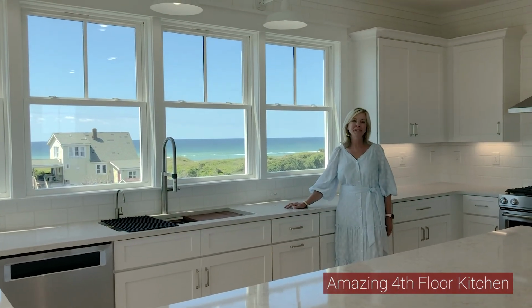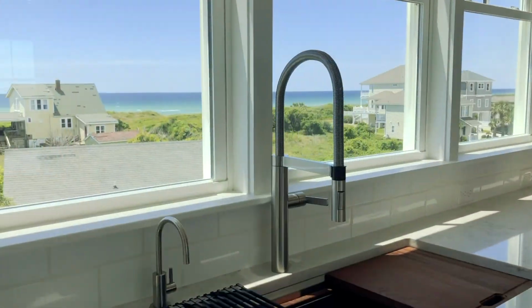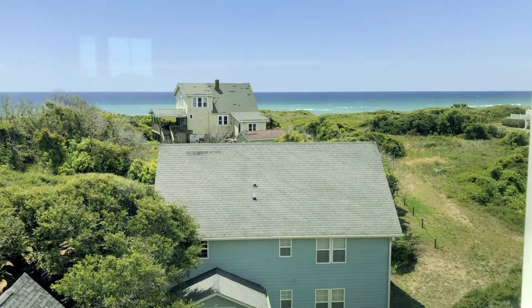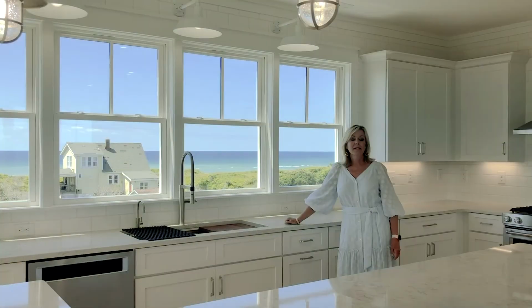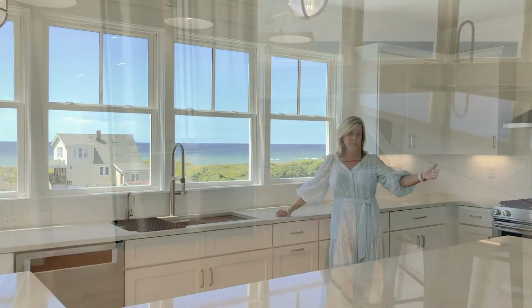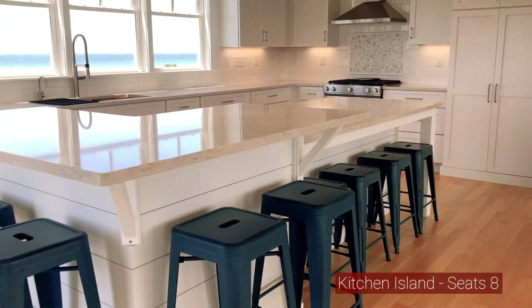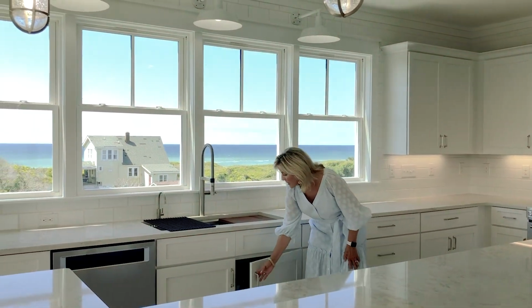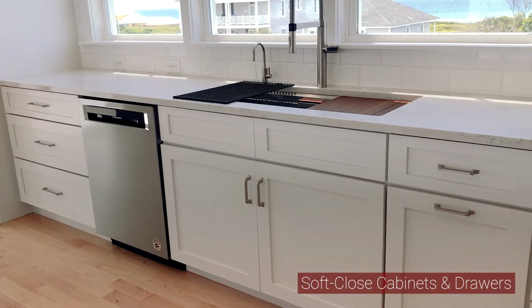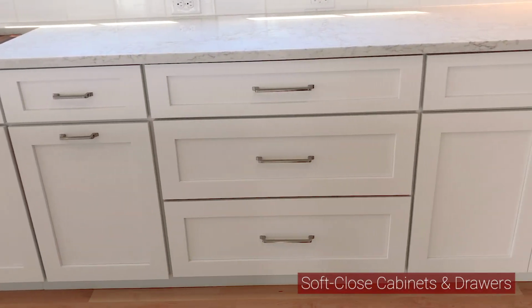Hello, welcome to the best feature of the house in my opinion. From the spectacular water views to this custom kitchen, it is absolutely amazing. From the enormous island that has shiplap on the other side, to the cabinets that are all soft close, as well as the pullouts below each of the cabinets that feature drawers.